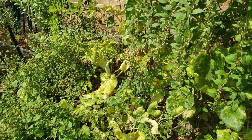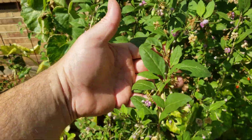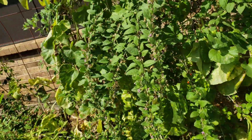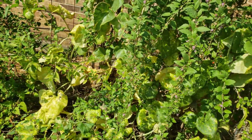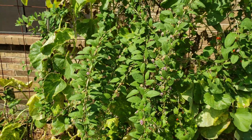So that's a fun thing too. You can see all these flowers here. That's a future goji berry, little goji berries on there. So they kind of had a symbiotic relationship, I think, this year between the gojis and the melons.